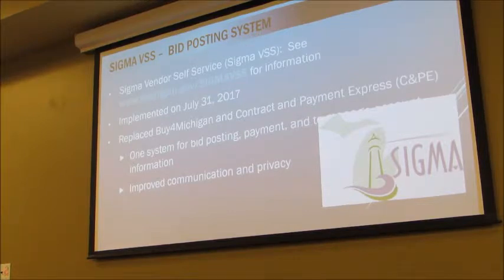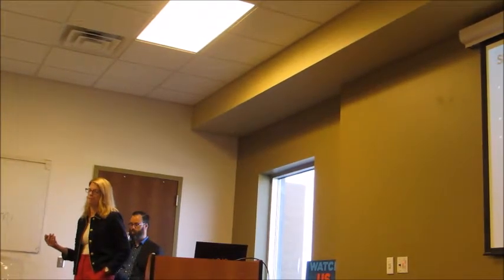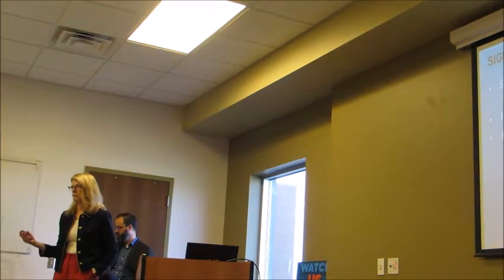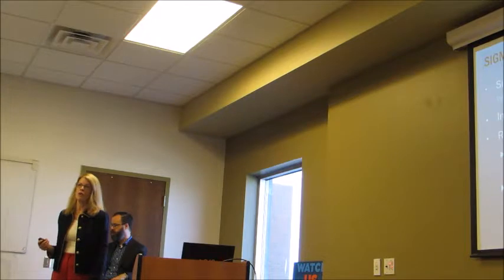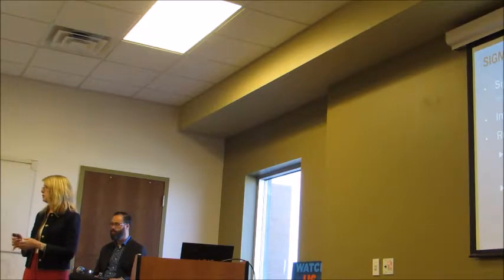But the other state agencies, county and local agencies, do they realize that they can post in Sigma, or why do they still use Bid? Well, the other municipalities often are in on that bid, which is the vendor hosted by Michigan. We don't control that. The local governments get to do what they want to do. They're able to use our system, and some of them are.